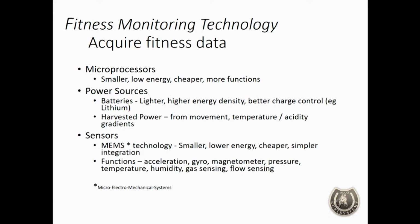So these are the technological things that should be exciting everybody. Microprocessors have become smaller, cheaper, and lower energy. There are lots of really nice power sources now with huge energy supplies. On horses for long distance, it's now possible to harvest power from the movement and not actually have any batteries on board.